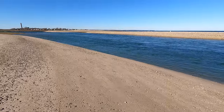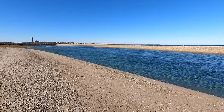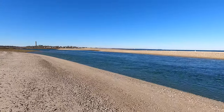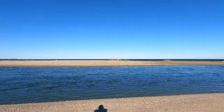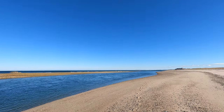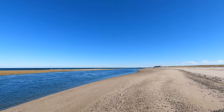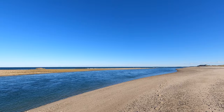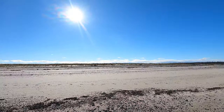You can see down here, there's actually some rapids forming right around these rocks. Very cool. Edge of the world type vibes. Big fan. You can see we're way past any houses. You can just see white caps out there. Got the dune behind us. Dune, what a great movie.